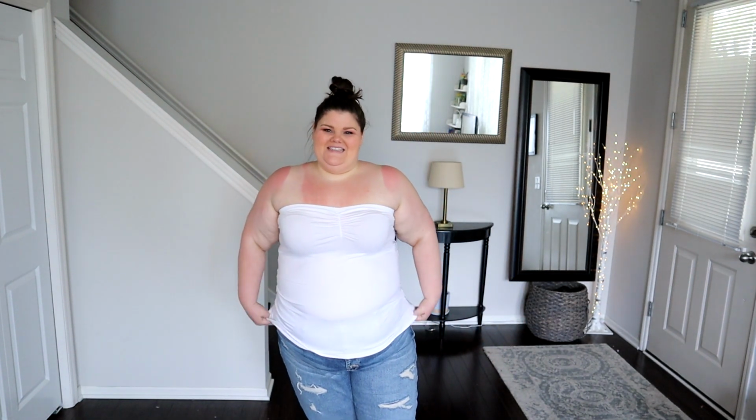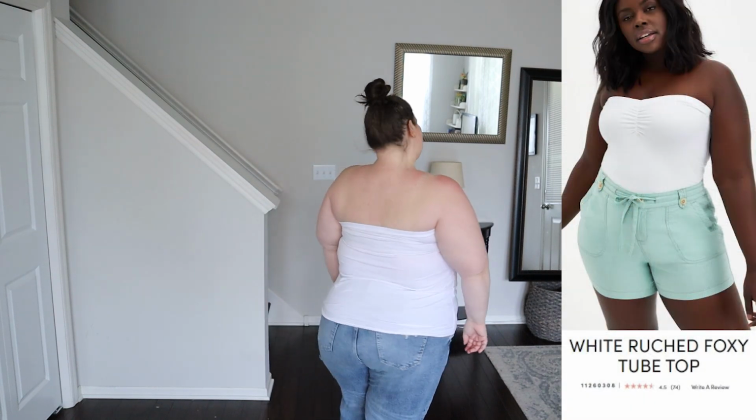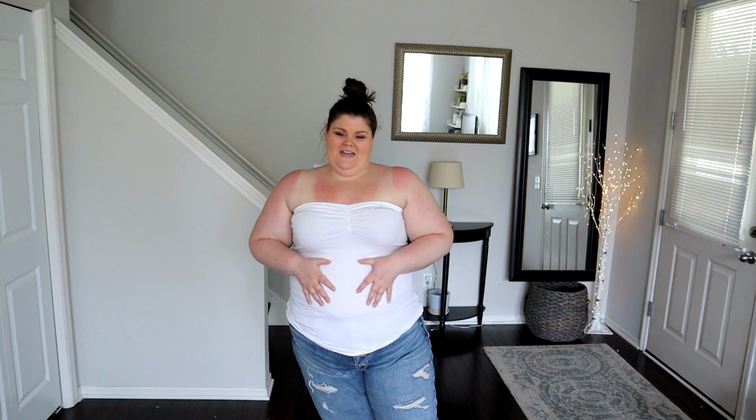So on the topic of basics, this is the ruched front Foxy tube top. It is in the color white. I'm wearing a size 3, and it is cotton span. So just like the previous tanks, this is that same fabric that gives some nice hold, and it keeps its retention. It feels really great. And I love these. I actually own a couple of them already, and I just ordered a couple more, but I think the length is great. It doesn't roll up. You can wear it out or tucked in.